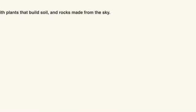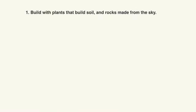All right, so we're going to hit our top 10 things that we can do from this point moving forward into this conference, into our practice. Build with plants that build soil and rocks made from the sky. Chris. We need to fix what we already have because those buildings that already exist are our low embodied carbon buildings.